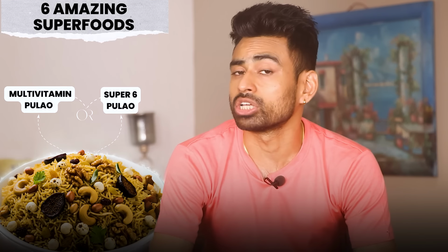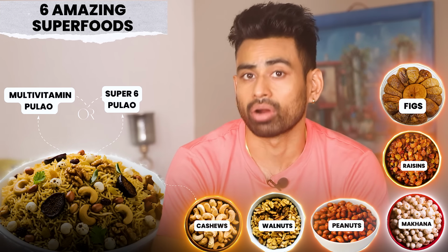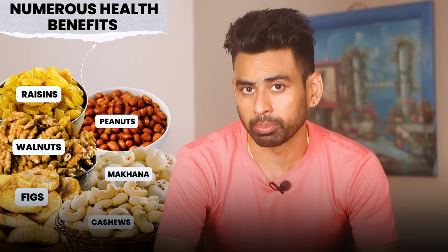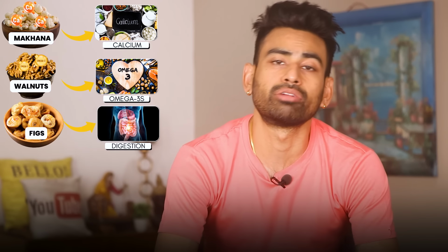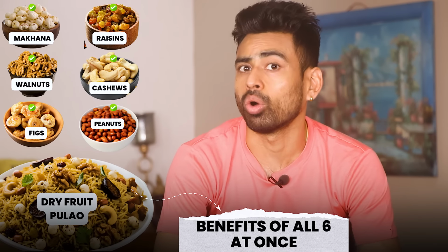Now coming to the number one option, that is dry fruit pulao. You can also call it multivitamin pulao or super 6 pulao because this dish includes 6 amazing superfoods: cashews, walnuts, peanuts, makhana, raisins and dry figs. I recently tried this recipe and it turned out really well. Now we all know that all these 6 superfoods have numerous health benefits. Makhana is loaded with calcium, walnuts have omega-3s, figs are great for digestion, raisins increase hemoglobin and cashews are heart friendly. But still, how often do we eat them? That's what makes this pulao special, where we get the benefits of all 6 at once.